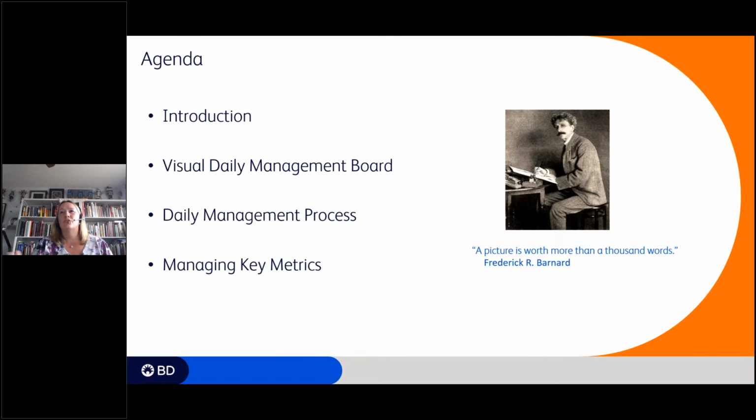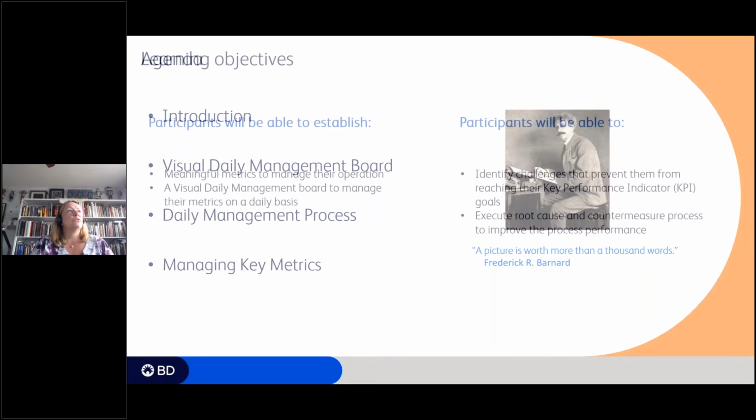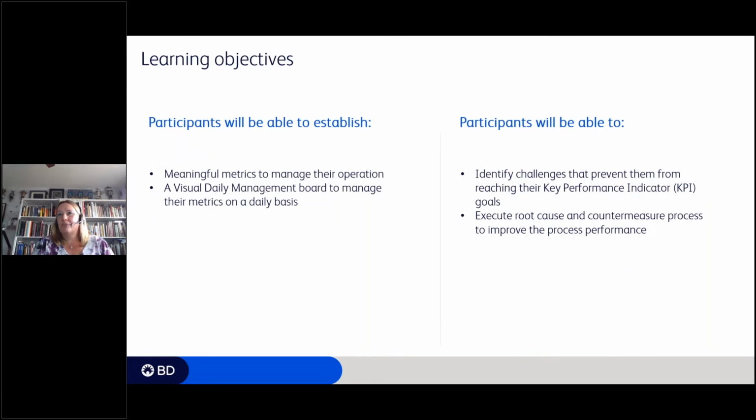As an introduction to visual management, there's nothing better than Frederick Barnard, who said, a picture is worth more than 1,000 words. And I think that rings true for pretty much all of us. So what I want you to take away from this next hour that we are spending together is to learn what meaningful metrics are to manage your operation wherever you work. How does a visual daily management board look and feel in order to manage your metrics on a daily basis?